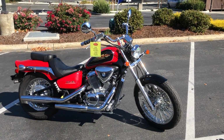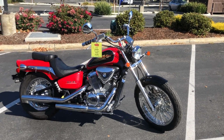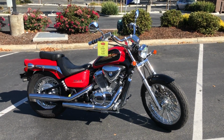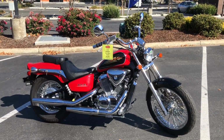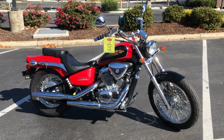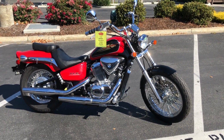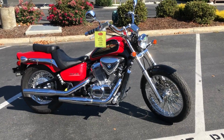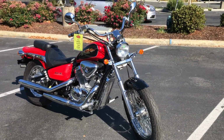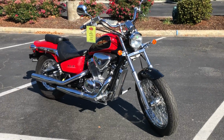Here we are at Contra Costa Powersports at our new location, 1150 Concord Ave. And today we have our 1999 Honda VLX Deluxe. This V-twin 600cc cruiser, super light, super fun, beautiful red and black, liquid cooled.